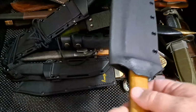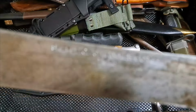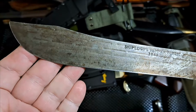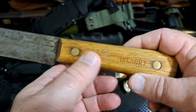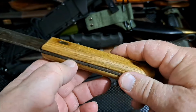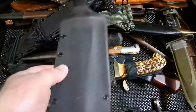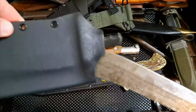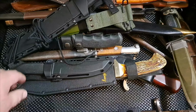Let's see, this is a Shipley's Hammerford butcher knife. Shipley's went out of business in the 60s, so this is at least from the 1960s. An old hickory butcher knife. The guy I bought this off of made a Kydex sheath and sent it with it, which I'm not ecstatic about, but it's a sheath to hold it in.